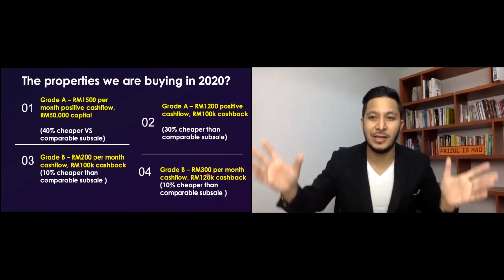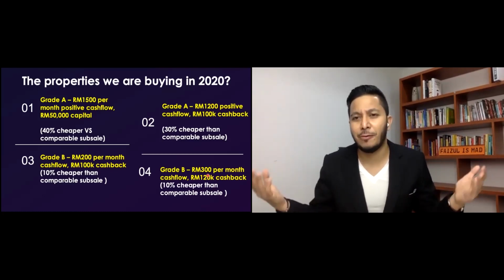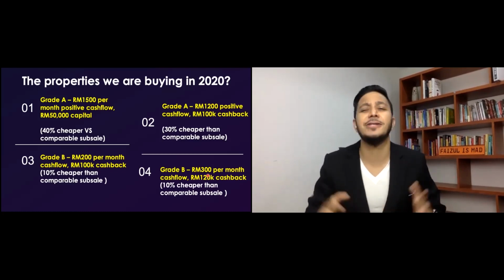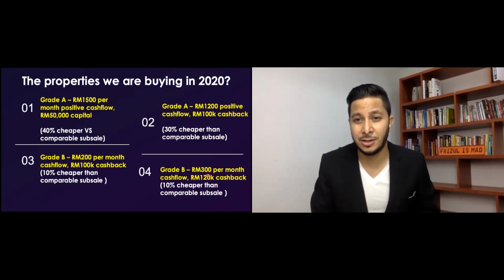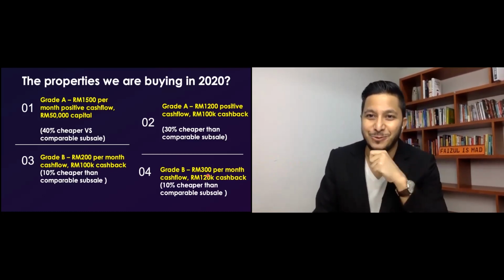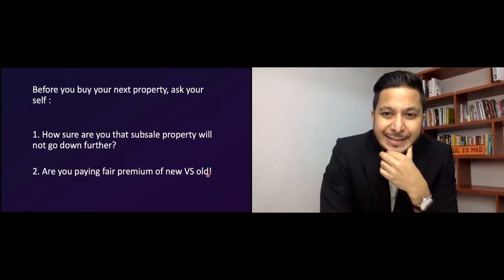So for those who are thinking, no lah Faizul, doesn't make sense. How to buy new property cheaper compared to sub-sale? Guys, we are doing it day in, day out. Our clients are buying these properties day in, day out. Don't tell me it cannot be done. It only cannot be done if you didn't do your homework, you didn't look hard enough. Okay? So, to recap, guys, right?